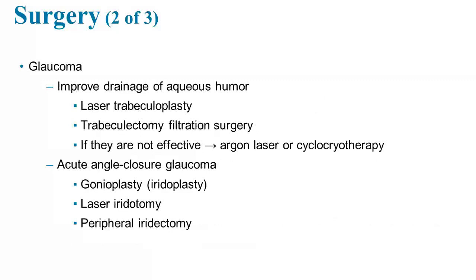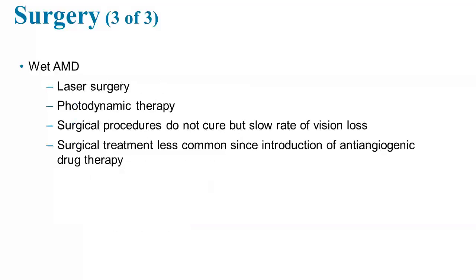With glaucoma, the goal is to improve the drainage of the aqueous humor to prevent that increased intraocular pressure, and they may do a laser trabeculoplasty and a trabeculectomy, which is filtration surgery. If they're not effective, they'll do argon laser or cyclophotocoagulation therapy. With angle closure glaucoma, gonioplasty, a laser iridotomy, and a peripheral iridectomy. That has to do with the iris, that part of the eye.